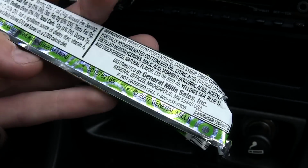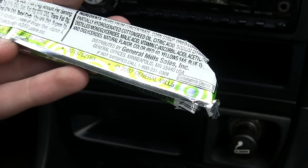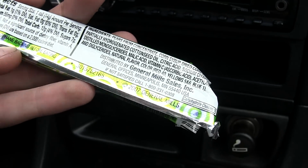2007, General Mills, yeah, so it's probably still good. Just says peel from cellophane backing before eating.